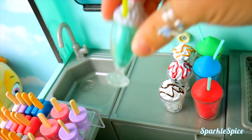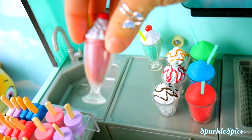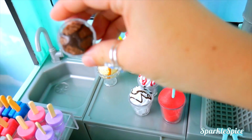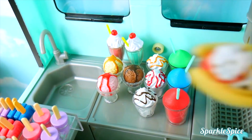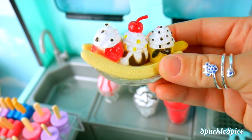There's still more. Here's a green milkshake. And a red one. I've also got a caramel ice cream, chocolate ice cream, and strawberry ice cream. One last, and it's a big one. It's a banana split with a cherry on top.